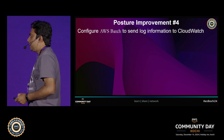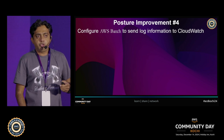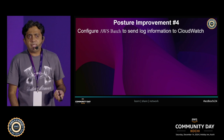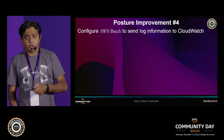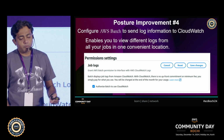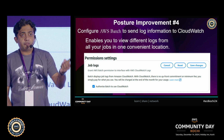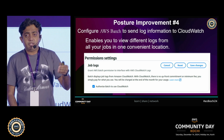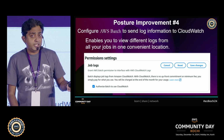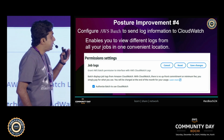Fourth one, with respect to AWS Batch: make sure that whenever you use AWS Batch, it sends important information to CloudWatch. That is important because it helps you view the logs from all your jobs from one convenient location. You don't have to run across different accounts and even different regions. If you have your logs configured for AWS Batch, everything comes up to one link.